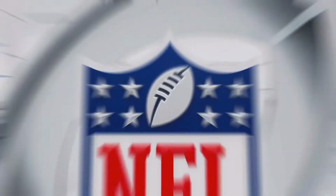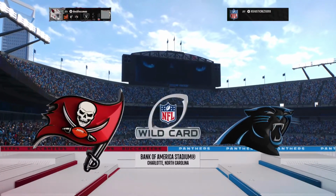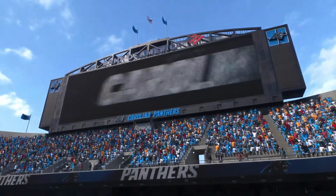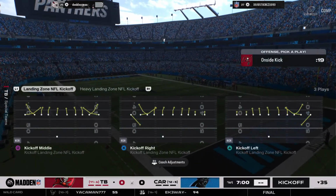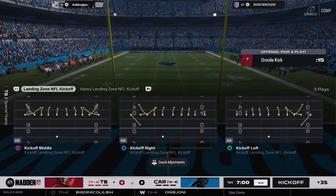And we welcome all of our viewers inside a place that the folks around here like to call the Vault. And that's Bank of America Stadium in Uptown Charlotte. Straight ahead, it's Wild Card Weekend, and we've got a great one in store, as it'll be the Tampa Bay Buccaneers taking on the Carolina Panthers.